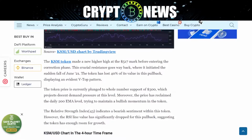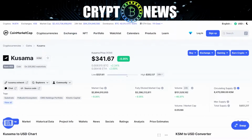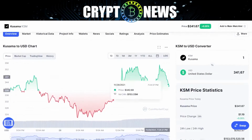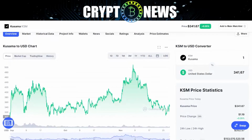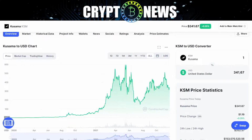The token has lost 40% of its value in this pullback, displaying an evident V-top pattern. The token price has currently plunged to the whole number support of $300, which projects decent demand pressure at this level. Moreover, the price has reclaimed the daily 200 EMA level, trying to maintain bullish momentum in the token. The Relative Strength Index at 43 indicates a bearish sentiment within this token. However, the RSI line value has significantly dropped for this pullback, suggesting the token has enough room for growth.